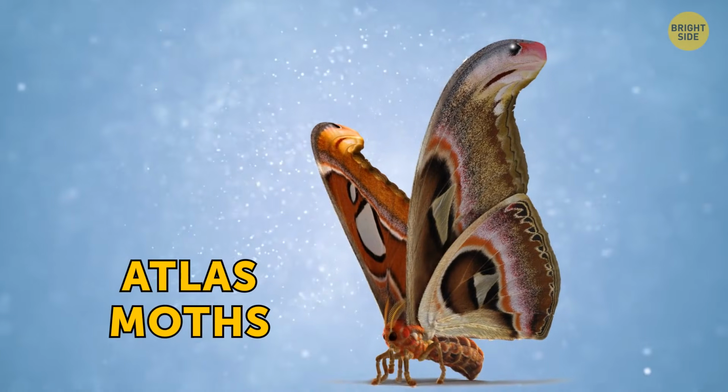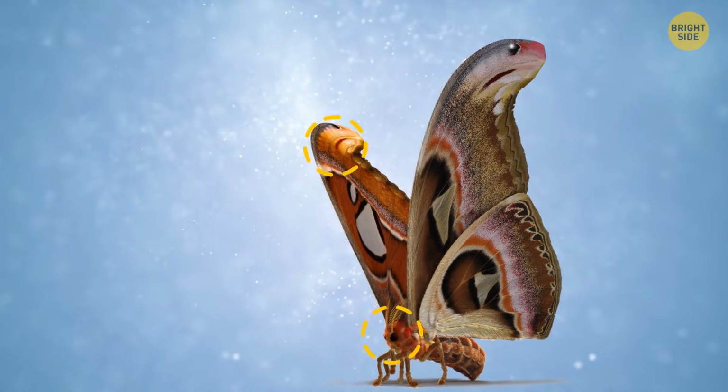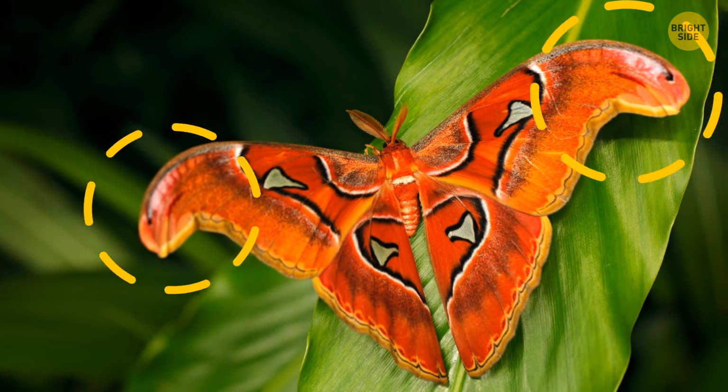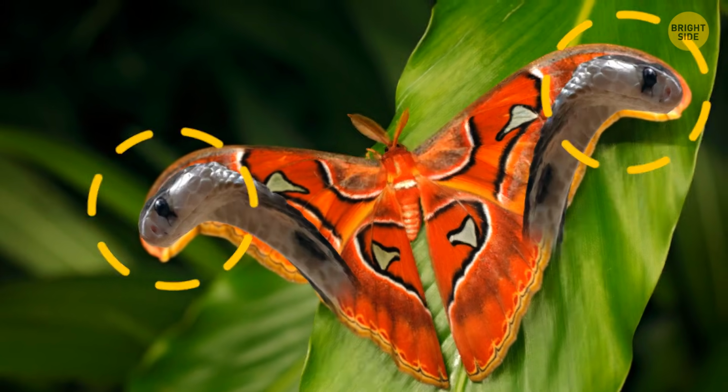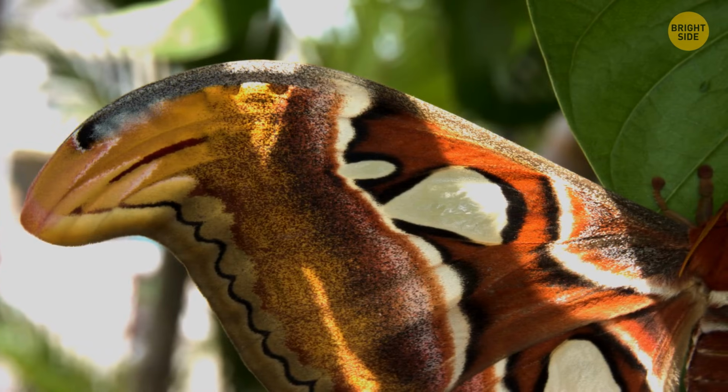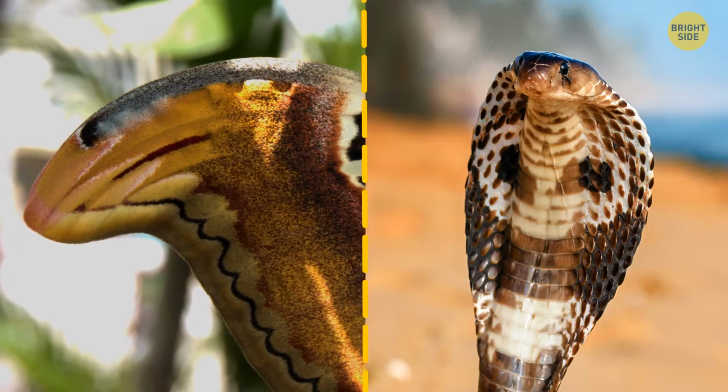Atlas moths look like they have 3 heads, 2 of which are serpents. These pretty nocturnal flyers have strange shapes on the tips of their wings that look like snake heads. This seems to be their mode of defense from predators. And that's also why they're sometimes called cobra moths.